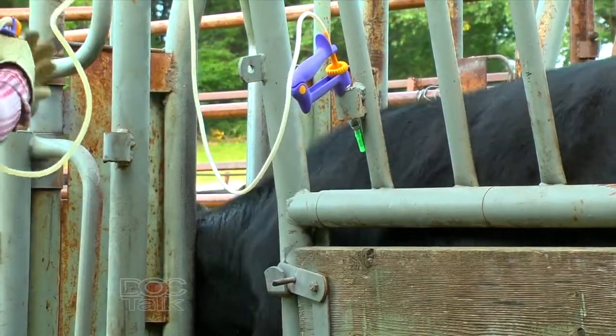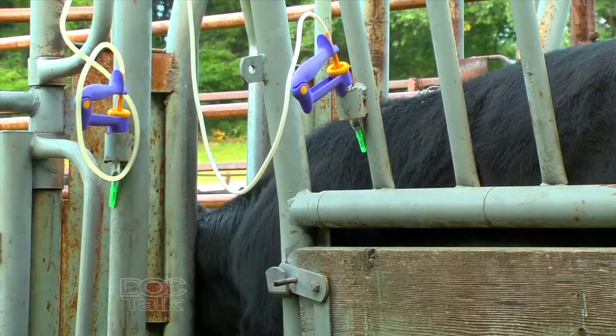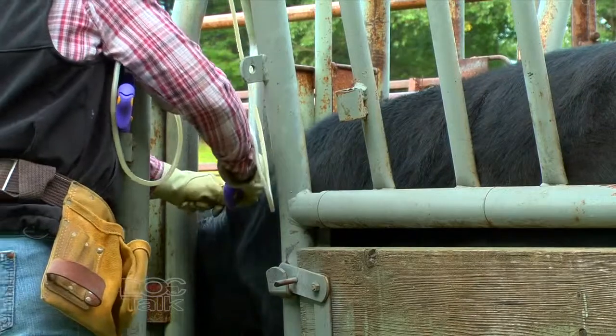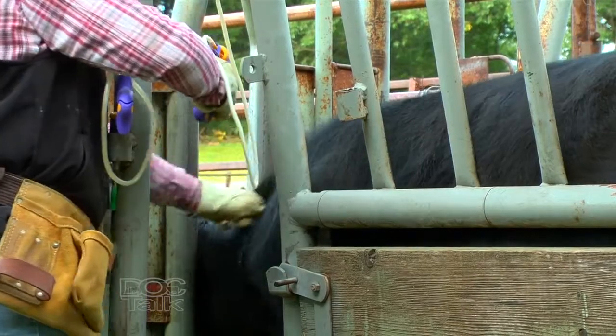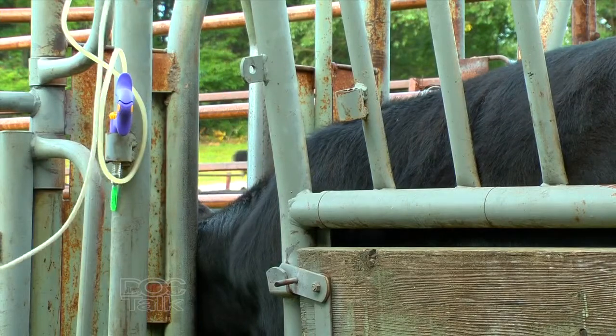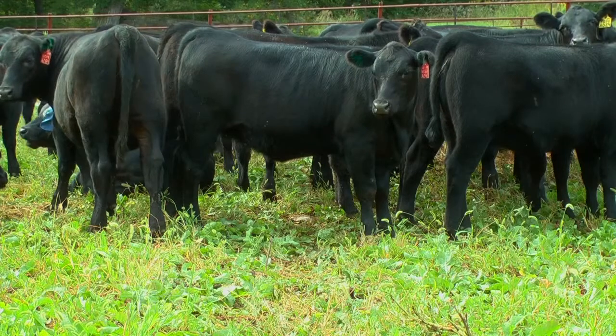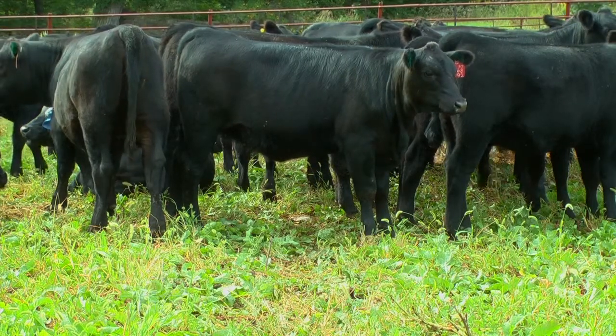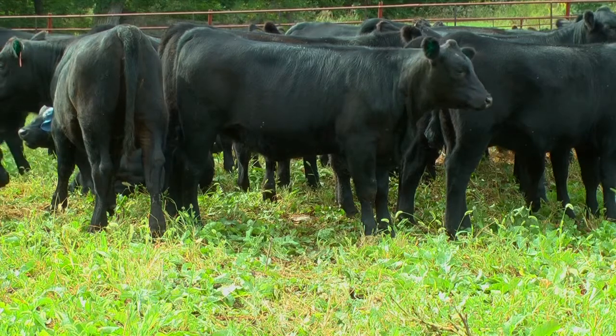One thing that I think is a misnomer or things that people don't understand is that when I vaccinate an animal, I don't get immediate coverage. I may get a cell-mediated immune response pretty quick with a modified live, but the humoral immune response, that antibody production to neutralize, takes 4 to 5 days at a minimum, and usually 1 to 2 weeks.